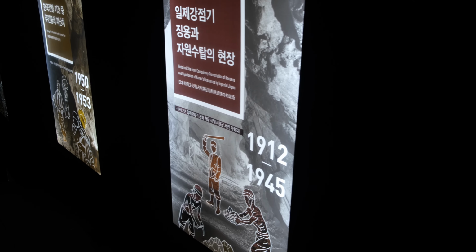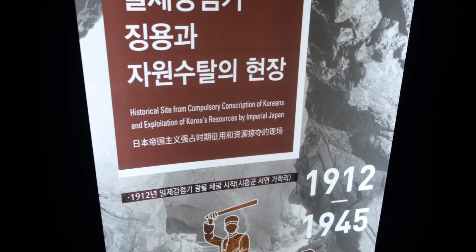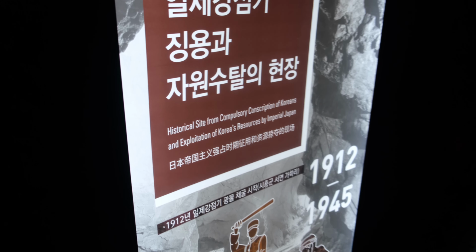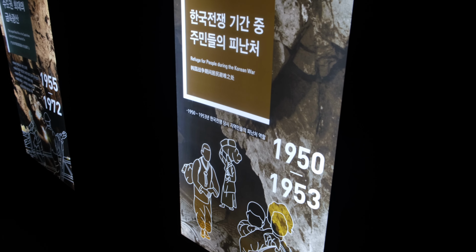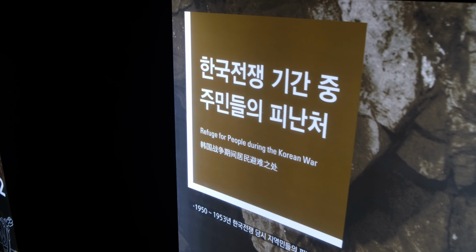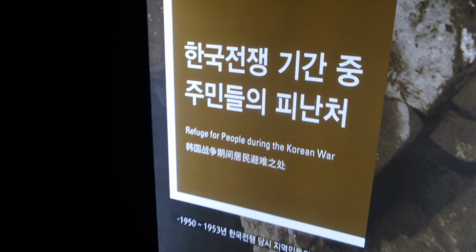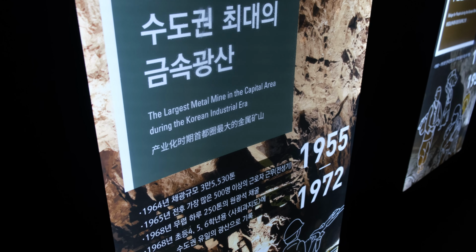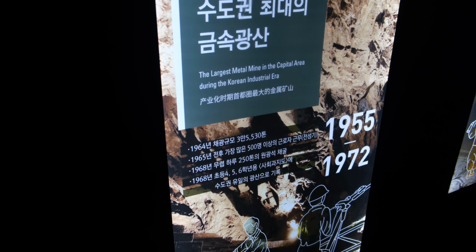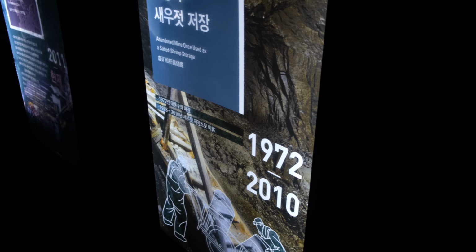And a little bit of the history about this cave is that this was the place where Japanese imperialists were discovering the resources. And there is a very dark side of history for Koreans, and for 3 years this cave was used as a place for refugees to hide and stay during the Korean War. And then a little later, this is where Koreans were mining the resources for quite a long time. And then for almost 40 years this was used as a storage for shrimp.